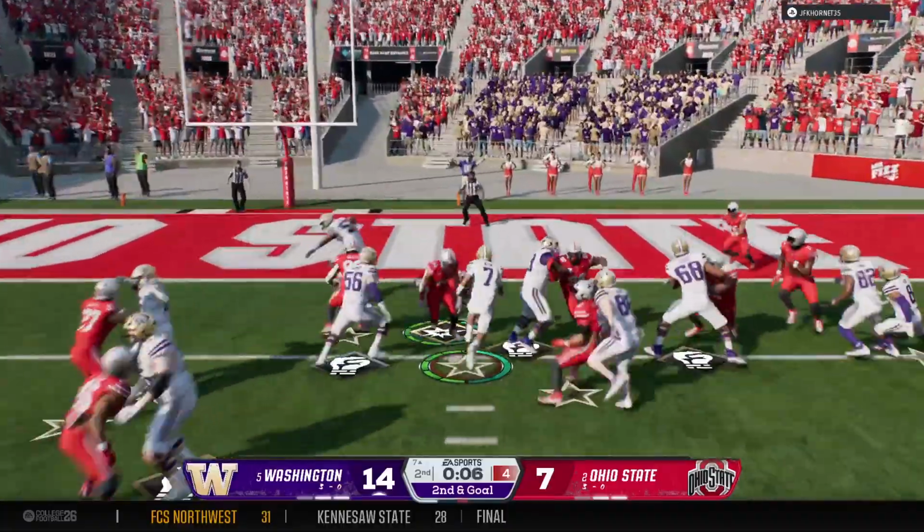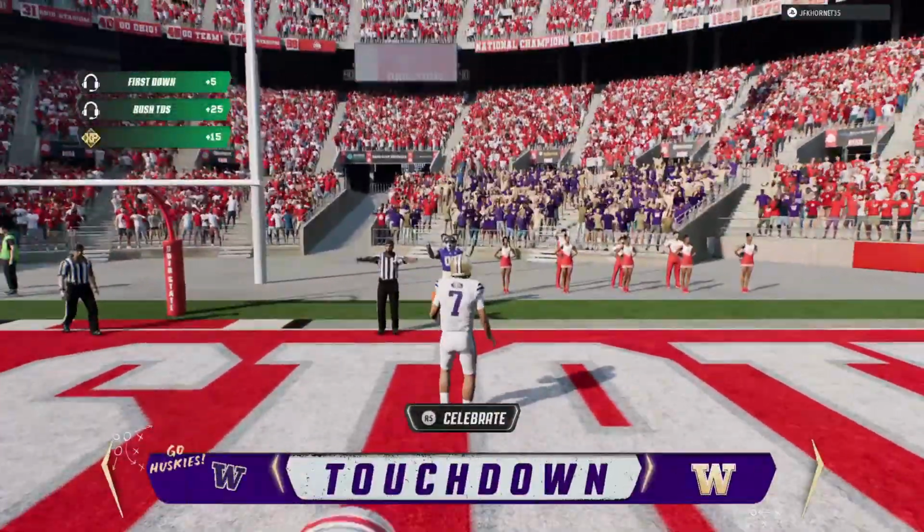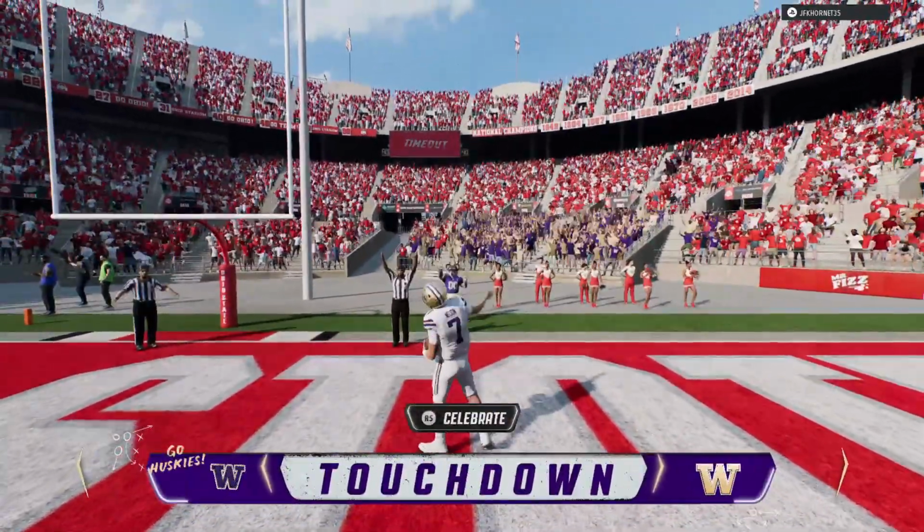Design quarterback run. And he could not be stopped. Touchdown, Washington.